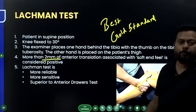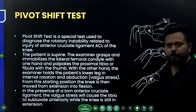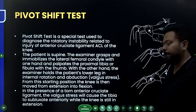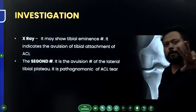This you should fix in your mind. Such an important MCQ. Okay, then the pivot shift test. No need to go through all these things. Pivot shift test is done for ACL. Practically speaking, we are doing only two tests in clinical practice.